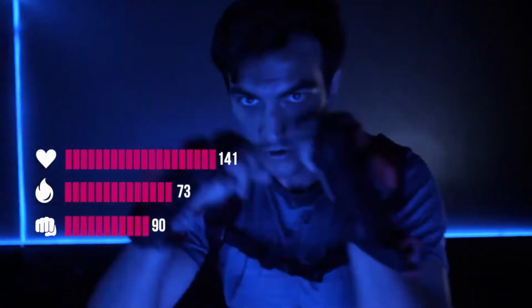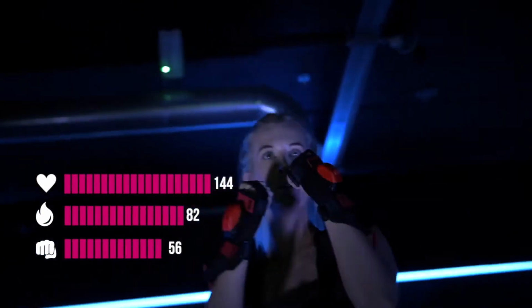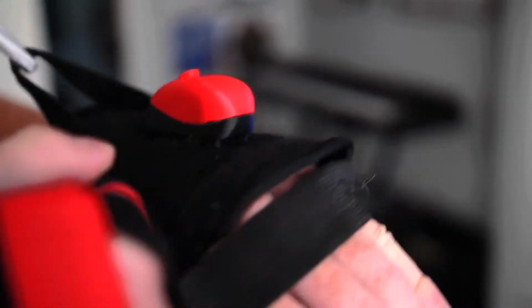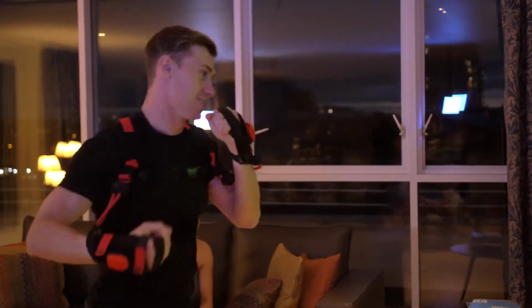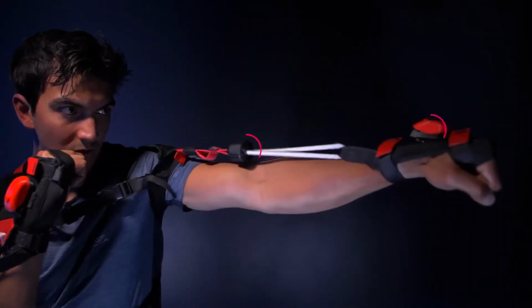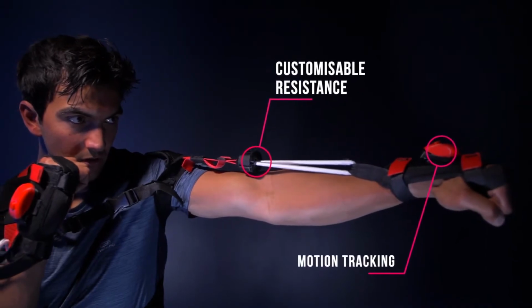The console has a resistance that makes the user work harder. During training, the system also monitors strike speed, accuracy, and frequency. This makes it easier to look at the training and see how things are going. You can buy QUELL for $250.